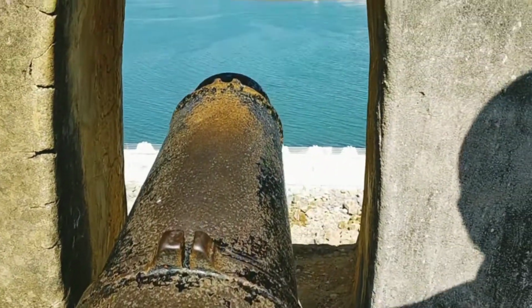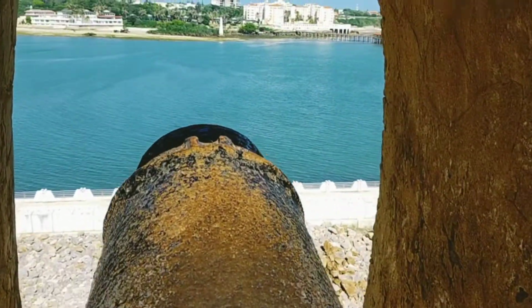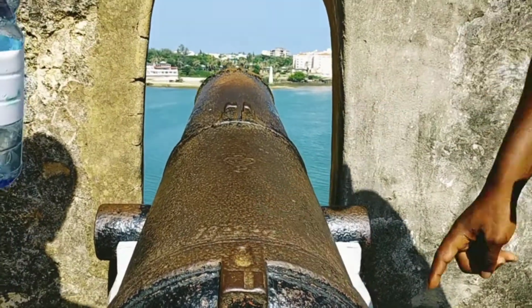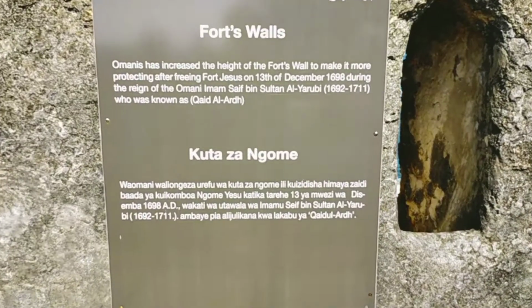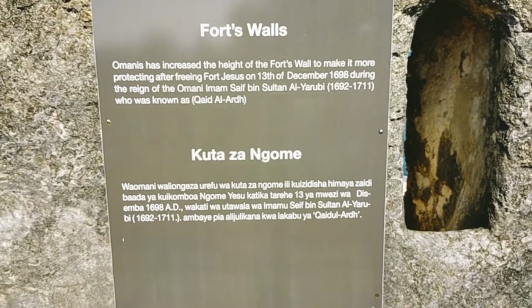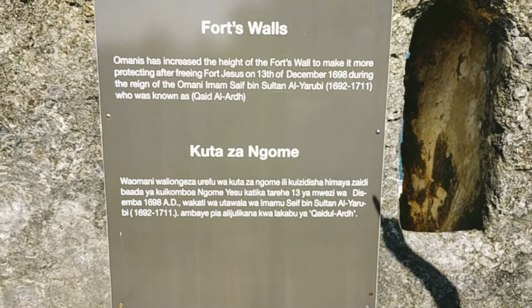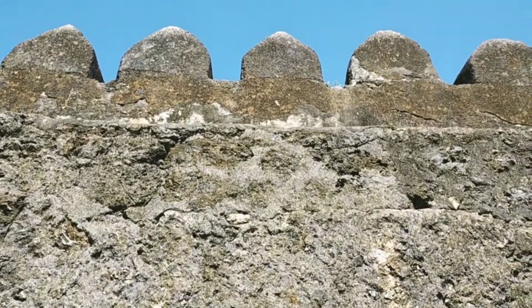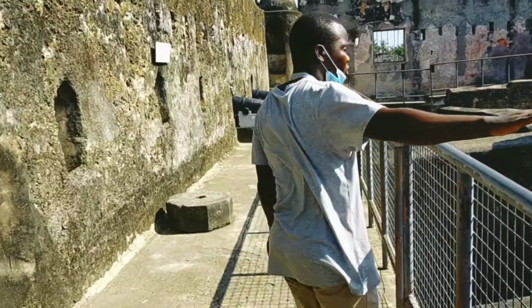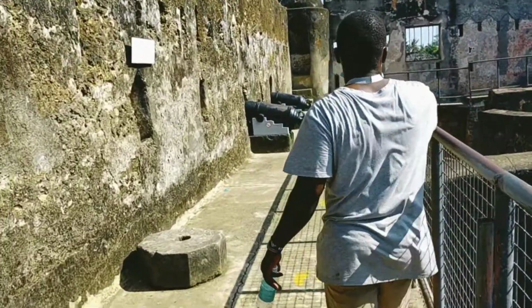I told you initially most of the cannons were beside the watchtowers, so this is one of them, and this is a British cannon whereby the gunpowder could be placed on top here instead of inside. And the Omani Arabs later on captured the fort. They later on extended the walls in form of a mosque extension, and that is it. On top here was a wall, but it was later on demolished.